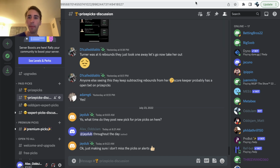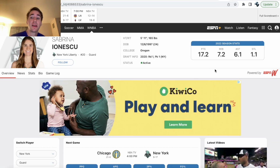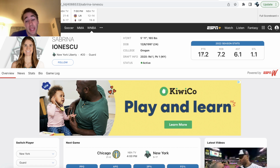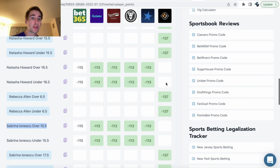So the first player prop I went with is Sabrina under 17.5. Again, a massive discrepancy to the sportsbooks, which is exactly what we're looking for as a DFS player. You can also just look at her stats. She's averaging 17.2 points a game, so getting under 17.5 seems halfway decent. It's the first player prop I really like for tonight.